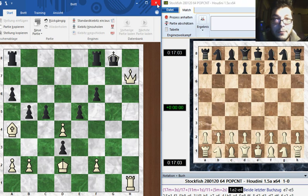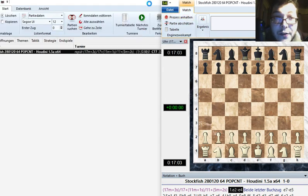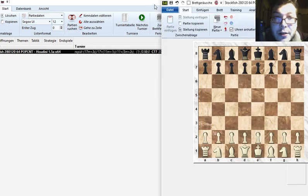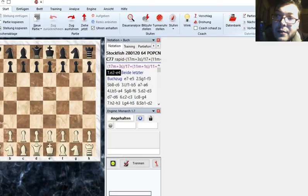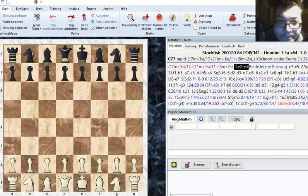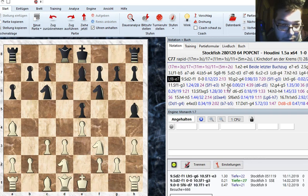Unbelievable. But Houdini 1.5a got crushed like nothing. It was just such a great attack, such a hack attack, great hack attack. So this was the game, shortly reviewed.